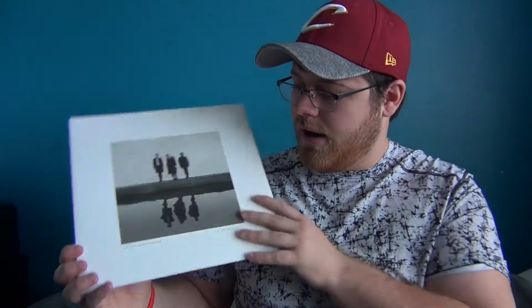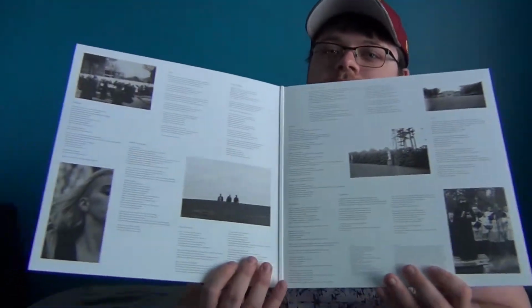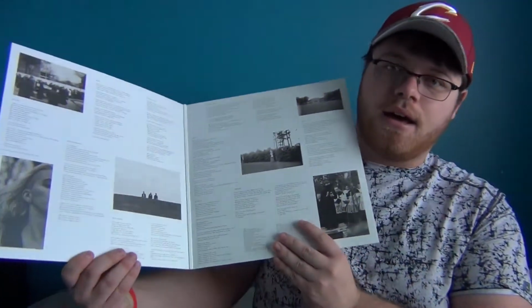I picked it up because it's a limited edition pressing. This is one of only 1,500 pressed, so I was very lucky to actually get my hands on this one. Here is what the gatefold looks like. It's got all the lyrics in it and a couple of different pictures of the band, as you guys can see right there. My favorite song on this one would probably have to be the opening track, Heaven.